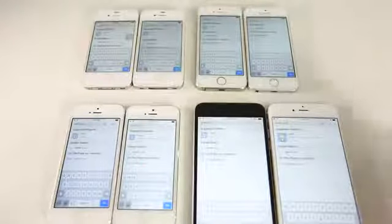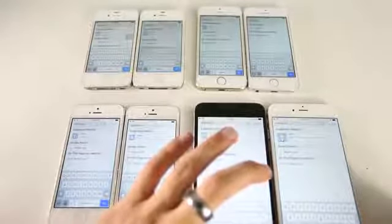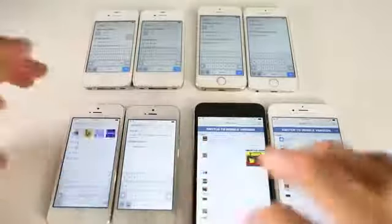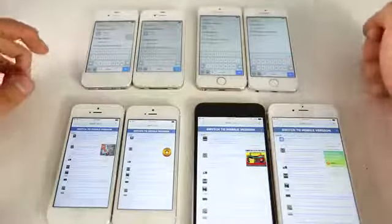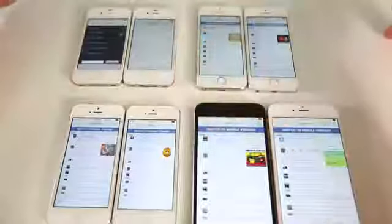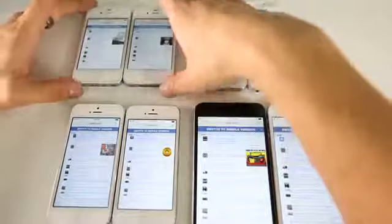And I'm just going to do a quick browser performance test. So I'm going to load Reddit on all of these devices, starting with the 6 Plus. iOS 9, a little bit quicker there. Try it on the 5. So again, a little bit quicker on iOS 9. iOS 8.3 was a little bit faster on the 4S. Looks like iOS 8.3 was just a tad bit faster.